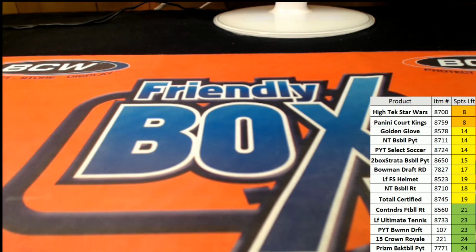All right, let's do some Court Kings. You know, this is coming out of a fresh case, so that's always exciting. You get that freshness. Nothing like getting the first box in a fresh case. Oh, that's right. Select is on the Case Break site. And we've also another hot one on the Case Break site. And we'll be breaking that right here, a Playbook.